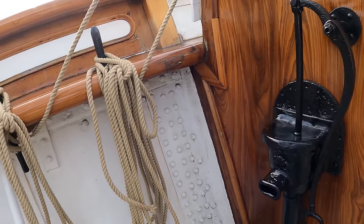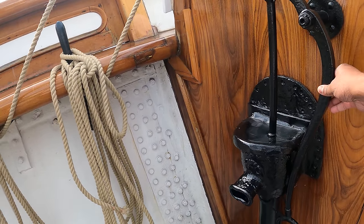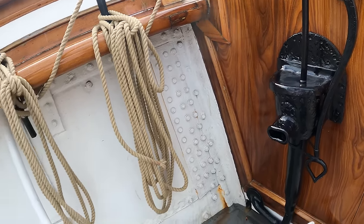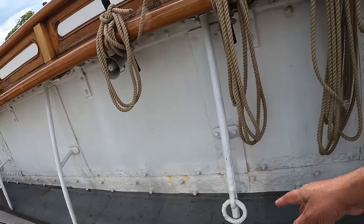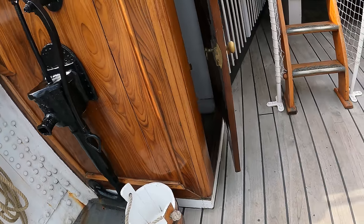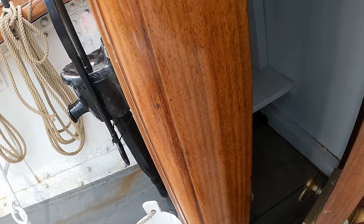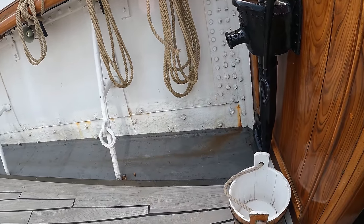There's a bellows here. And I think that's a water pump. So you pump water here and leave your bucket over there. So whatever the water comes out, it will drain away. So that's where the toilet is. Holy shit. So you poo there and the poo comes out.